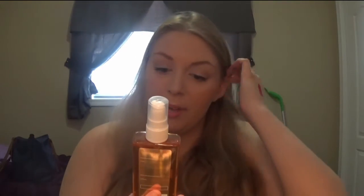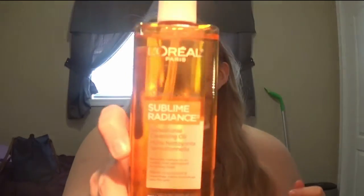So next thing I got, because this is just weighing down my bag, is the L'Oreal Sublime Radiance Sensational Cleansing Oil. I've heard a lot about cleansing oils, but I haven't been using a cleansing oil. I'm still using makeup wipes. So I don't know, because that's what I've been using for the last, God only knows, however many years.